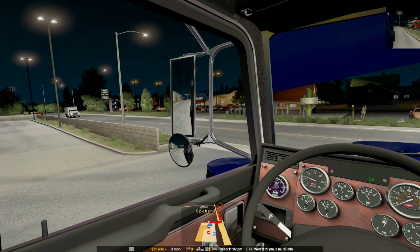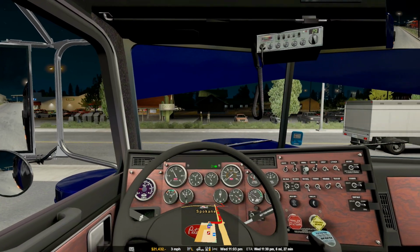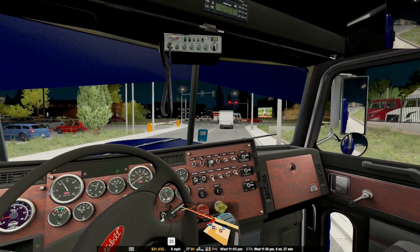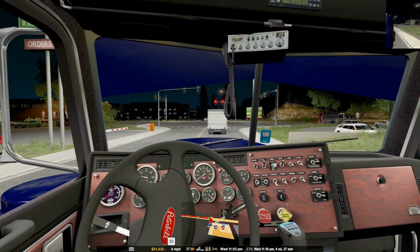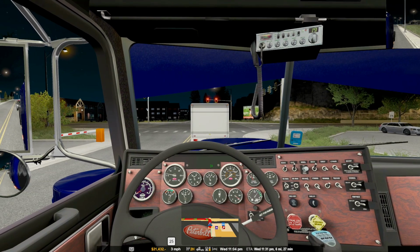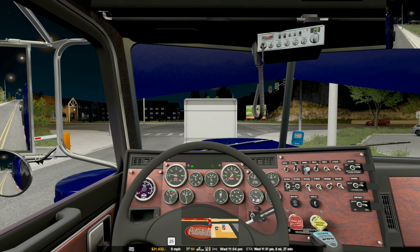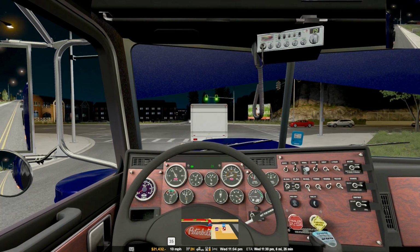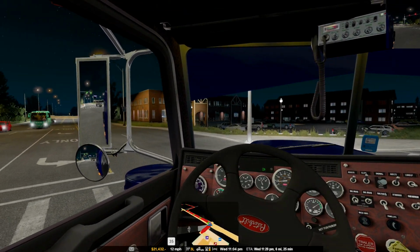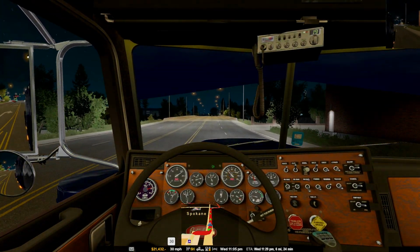We'll have to wait for this guy. Hopefully he'll only be pretty quick. Don't really want to go too nuts coming out of here because it is obviously 11:30 or 11:03 at night. And on top of that, I don't want to go shifting through too many gears and have to start fresh, basically. Come on. Why did it just do that? That was not good. My apologies for that.